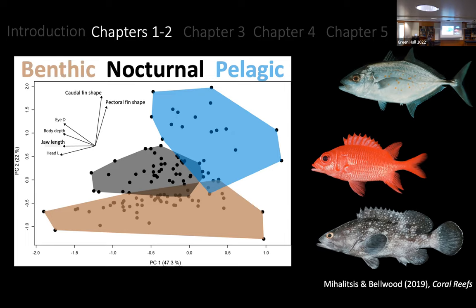And we found three major ecomorphotypes, as we call them. The way we defined that was species that were morphologically distinct from others, but also reflected some part of their ecology or lifestyle. And we found diurnal benthic piscivores, nocturnal and pelagic piscivores.